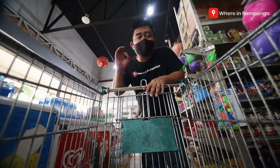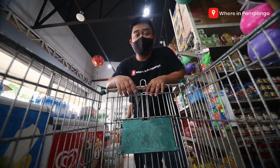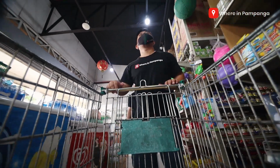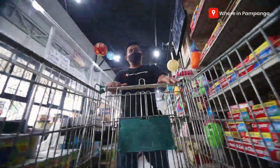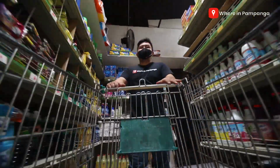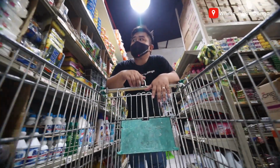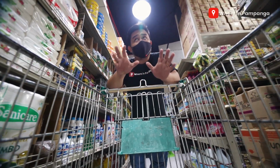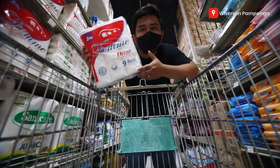So yun guys, for 1,000 pesos, ano kaya yung mga essential na pwede natin bilhin dito sa Buymaxx? Let's go! Yun guys, so siguro una tayo dito sa may ano nila, mga tissue. So kailangan namin to sa bahay. 76 pesos. Look at this.